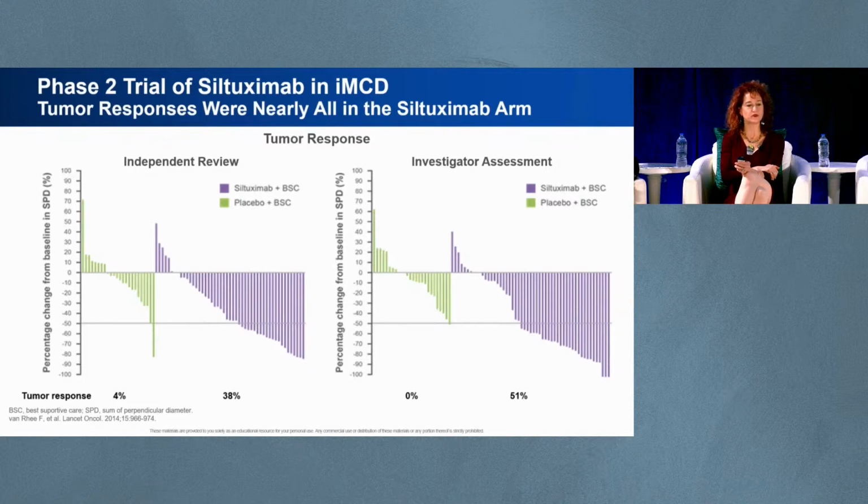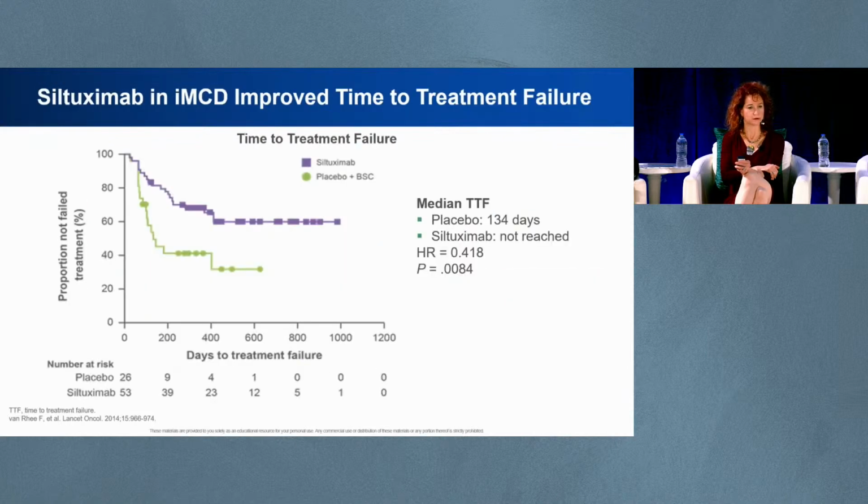The patients receiving the placebo and best supportive care could receive steroids. So there would be some improvement in their lymphadenopathy and some improvement in their symptoms. But for the vast majority of patients, it was really the siltuximab group. And here you can see time to treatment failure quite different in the patients who received the siltuximab.